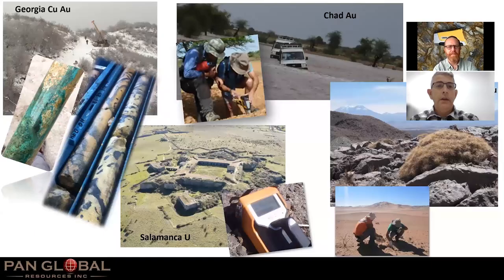Here's just a few photographs of some of the uses. So this is Georgia, and this particular sample there, this is a meter, I think, at 44% copper. And the one next to it, although it looks like grease all over the drill core, that's actually chalcocite replacing and fixing onto fine pyrite. That gave a couple of hundred meters, I think, at over a percent copper.